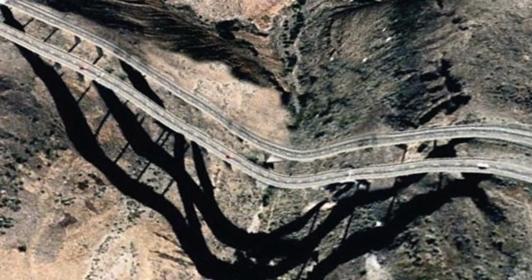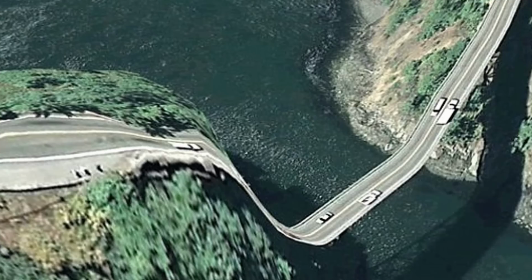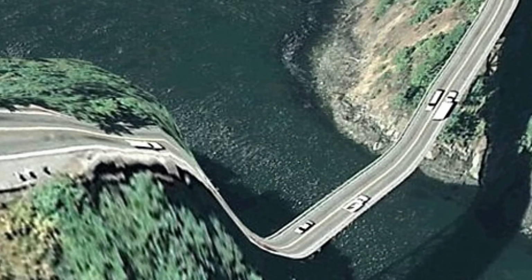An extrapolation of two-dimensional images onto 3D landscapes obviously went awry, and a lot of people think the structures look better this way.